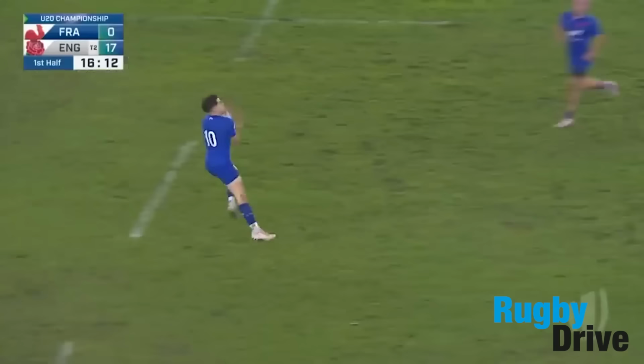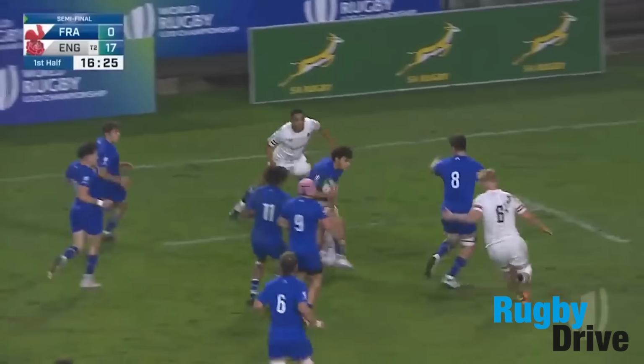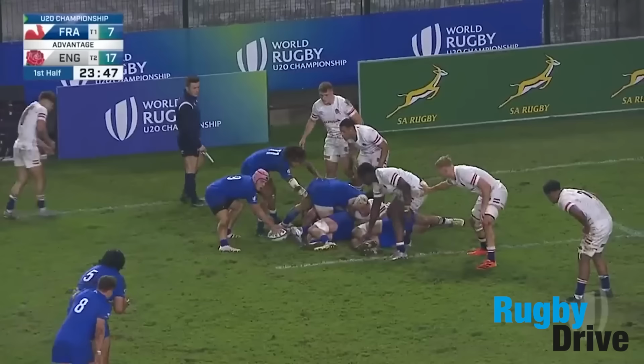Goes long, taken in by Royce. Now, Journeau wrapping around the corner. Journeau has options left and right, and he sends it to his big number 8, Gazzotti, cutting back on the inside. France, the pressure of England on defence. Have they saved themselves? No.